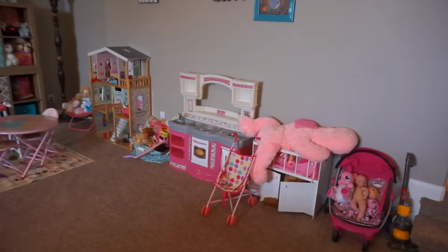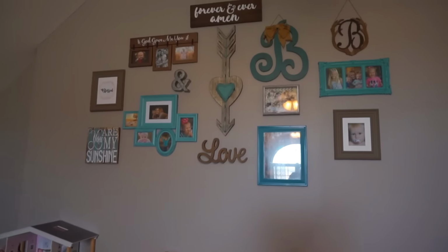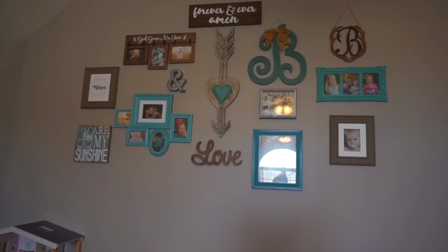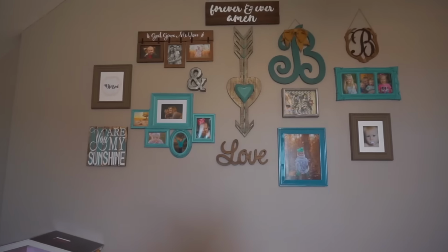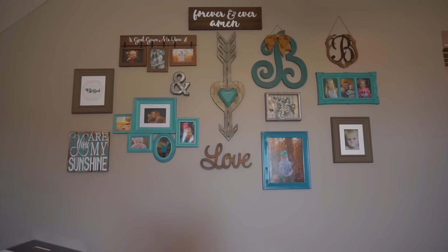I have a hard time getting rid of toys though, because they are so spaced in age. And I know that when Kinsley is older, she will like them. So, in order to save money, I just put them up so she can play with them when she gets older.